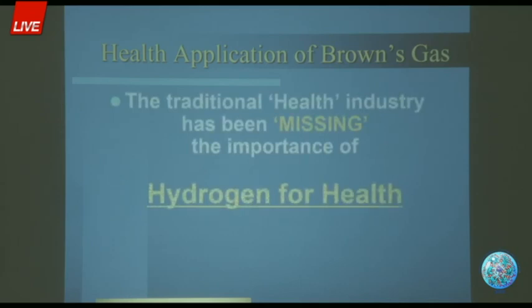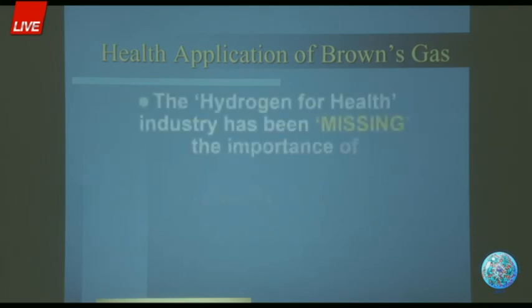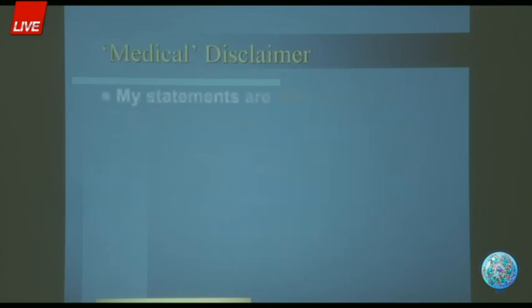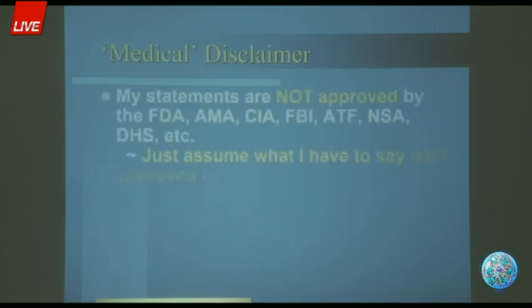So the traditional health industry has been missing the importance of hydrogen for centuries, and now the hydrogen industry that's coming up is still missing the importance of the electrically expanded water. Yes, you're getting the hydrogen, and that's good, but you also need the electrons, the bioavailable energy. People who are sick generally have compromised energy generation systems and or have depleted their energy reserves. So when you give the electrically expanded water, which is a bioavailable form of electrons, with the hydrogen, everything happens quicker. So just a quick medical disclaimer.